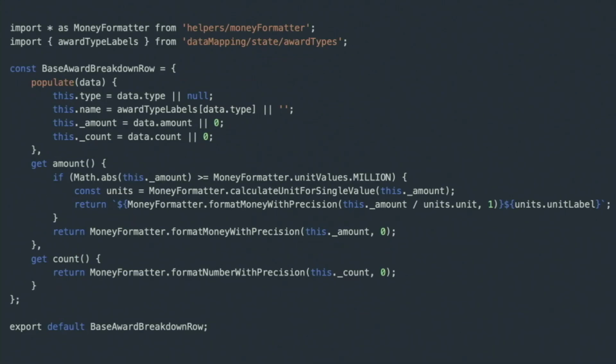Looking at the data model file, we're creating an object called base award breakdown row and giving it a populate method, which takes one of the objects from the API response as a parameter, and then assigns properties to the object using the data. We're using Boolean logic to cast predictable falsy values if certain fields are unavailable. In some cases, we'll even cast to the string not available for optional fields. Below that, we're defining custom getters, which use our helper functions to format the dollar amount and number.